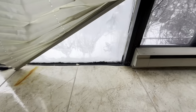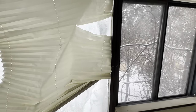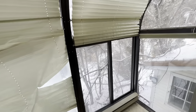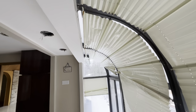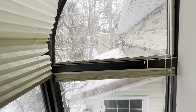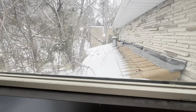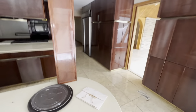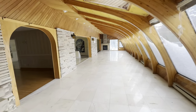Yeah, like look at it sinking. The windows. Wow. That's incredible. Wow. These blinds are a mess. Terracotta roof tiles, that's cool. But, yeah. Can we go here? Yep, we can get to the dining room.